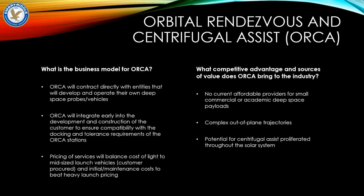ORCA's business model is definitely centered on serving as the intermediary between space launch and deep space operations. The customer will need to procure their own ride to LEO and operate their own payloads throughout the mission's lifespan. ORCA will reduce the overall mission cost and provide capabilities that are not currently available with existing technologies.